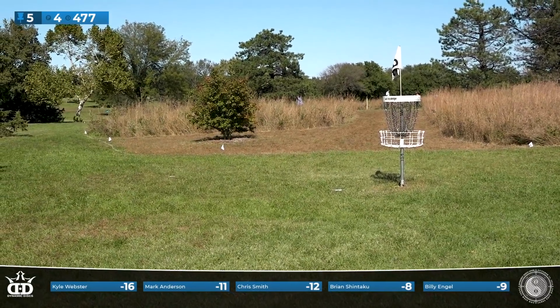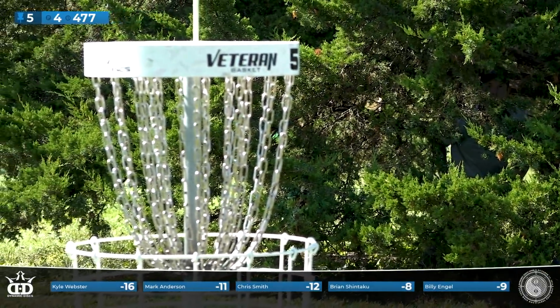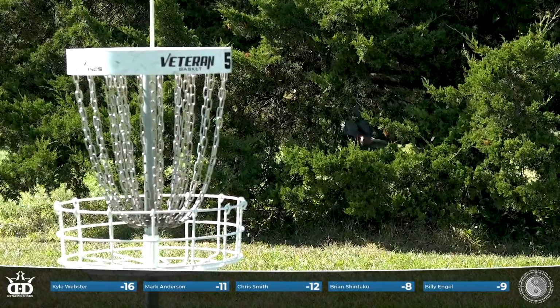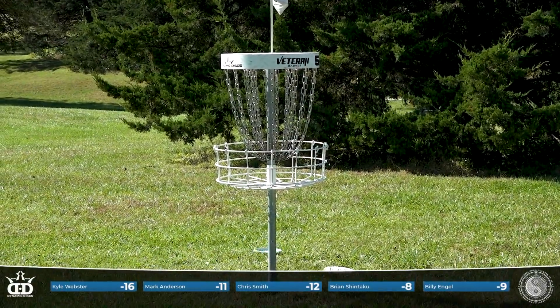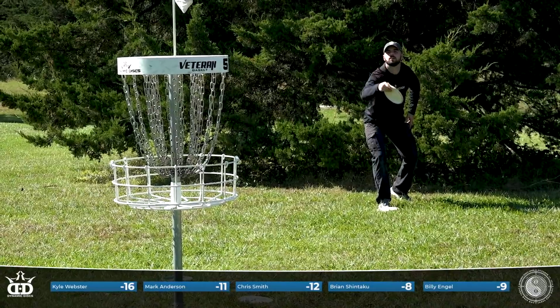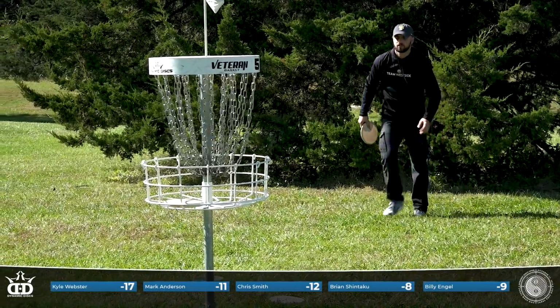Smitty with a beautiful approach. He's sitting pretty for birdie. So this is Engel for eagle. I wonder if they named him that because of his eagle opportunities. Maybe he does. He does have one very famous eagle. Yes, I guess it's an ace, but also an eagle. But probably not because that's his last name. Yeah, also probably not. That's a good point.